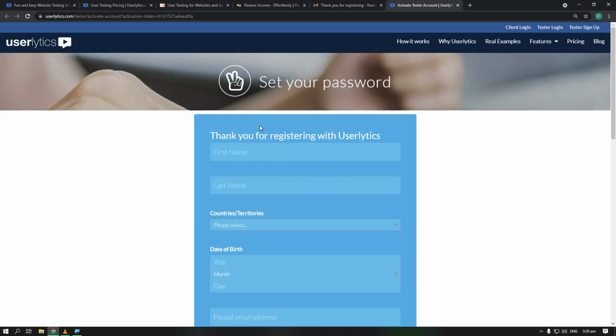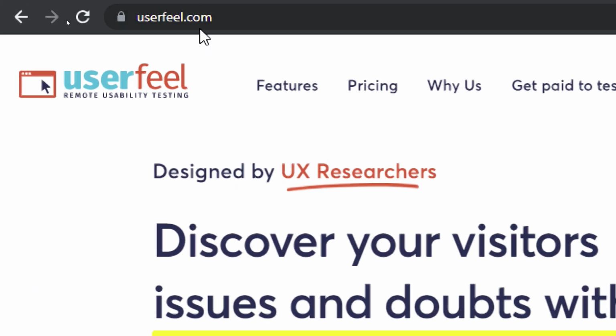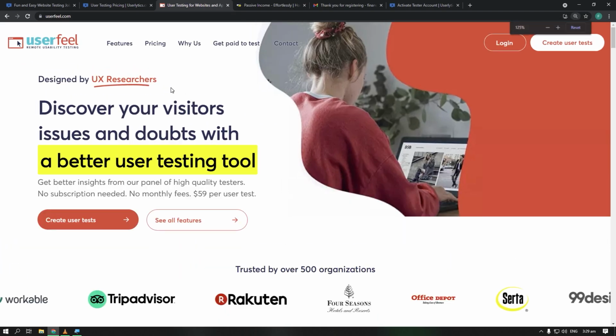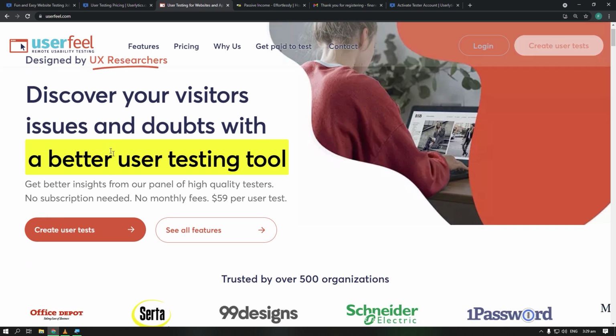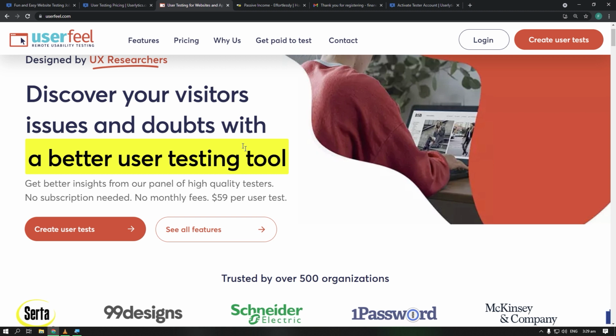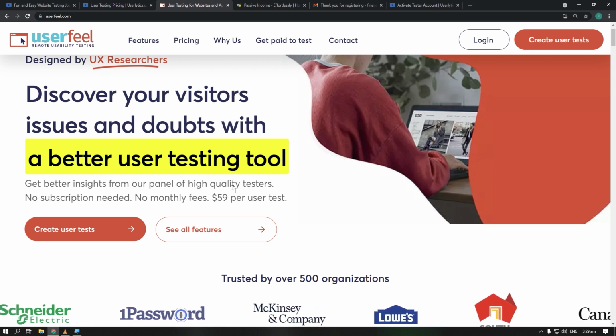With all of that said and done, Userlytics is not the only platform that will pay you for testing. There is another one out there, and it's this one called Userfeel.com. And this website is just like the previous platform, a place where you can test various apps and websites and get paid. It works in much the same fashion as the previous platform, by the way. A publisher pays this platform to test an app, for example, and they will then take part of that money and pay their testers to find if there are any bugs.